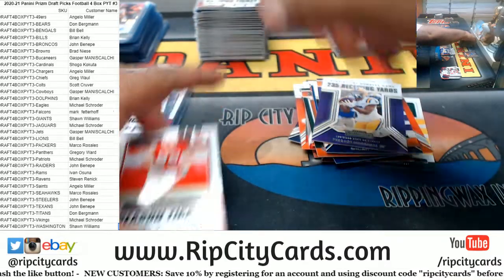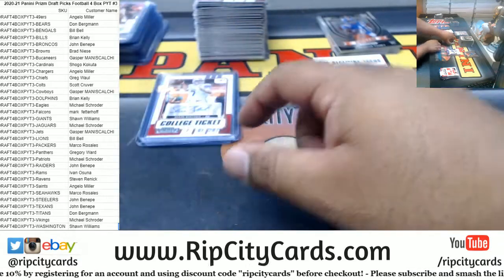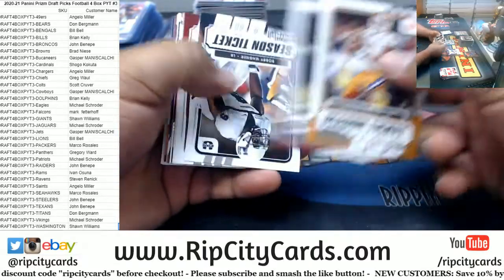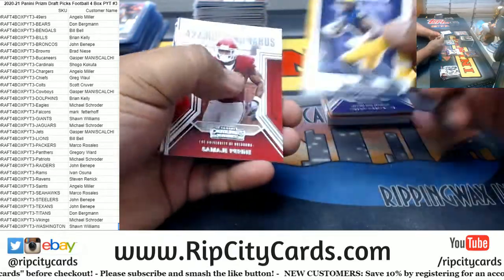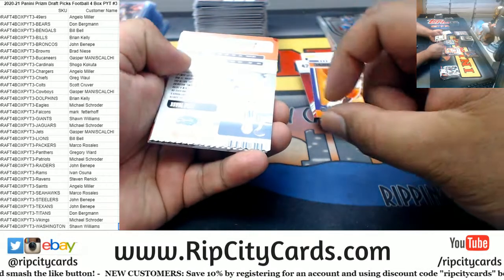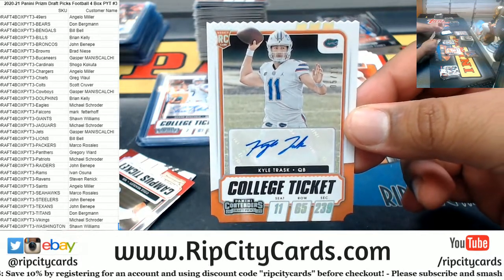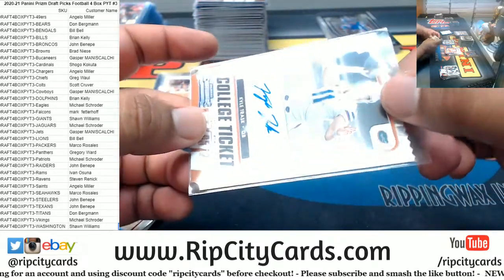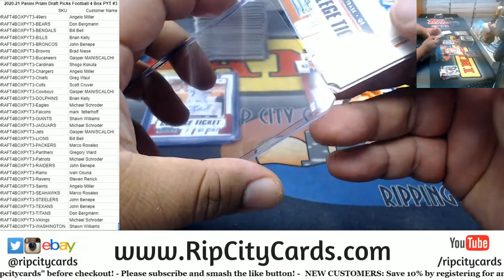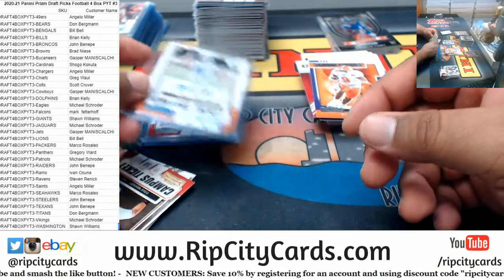Well, Jameis, if there are more damaged cards like there were in this one, I don't have a problem throwing in another contender's draft box as a bonus. Jameis, I appreciate that, man. That is a bonus indeed. Dude, that could be a huge card. Kyle Trask college ticket stub. Numbered 5 out of 11. That could be Tom Brady's protege right there. That could be Tampa Bay's franchise quarterback of the future. You're welcome.